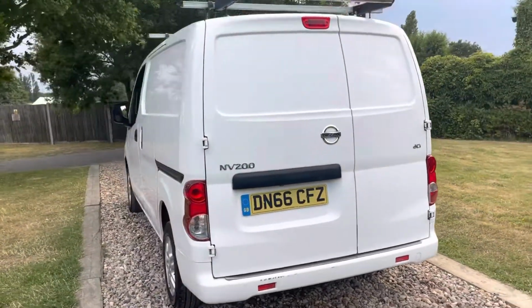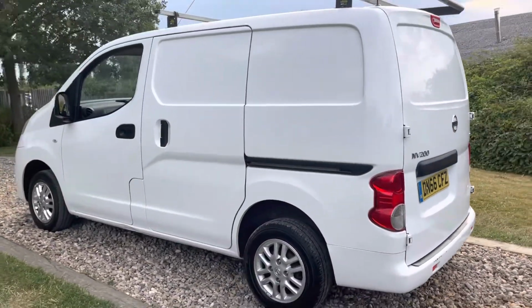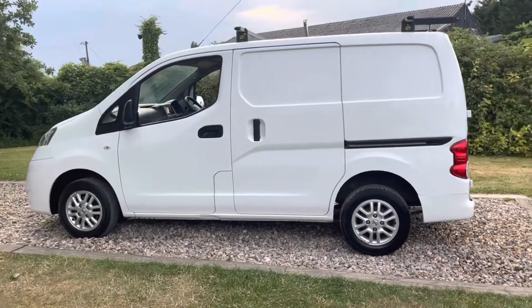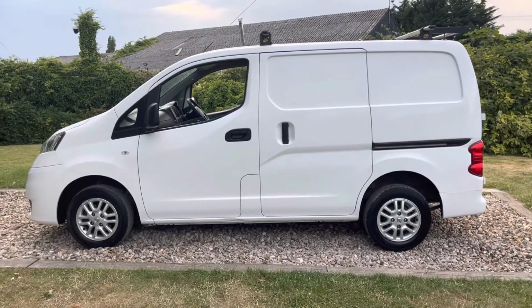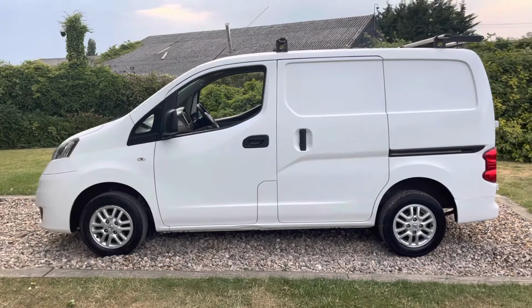There's also a set of spare front wheels and tyres with winter tyres on there to help somebody out in those winter months. But a really nice van, guys. It's lined. It's not been used for heavy work. Like I said, it's a chimney sweep, so it's a very lightly used van.